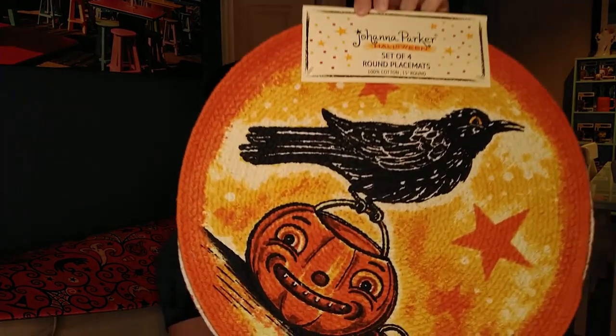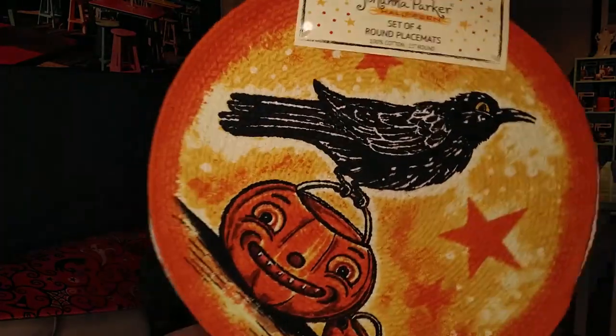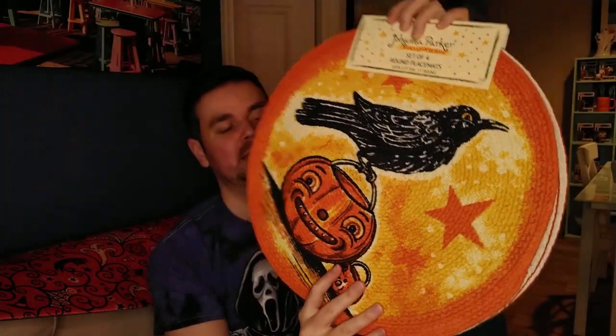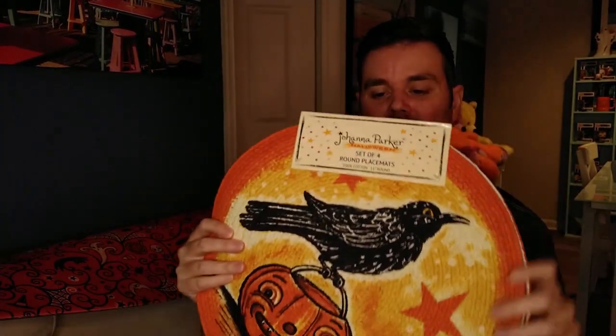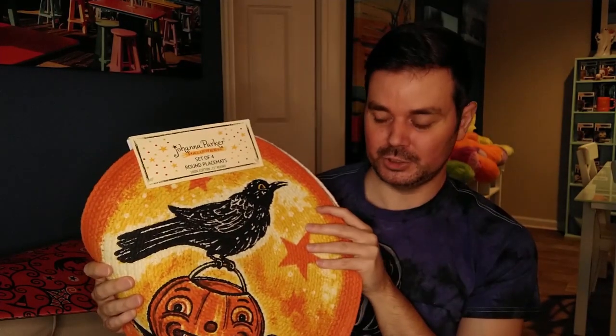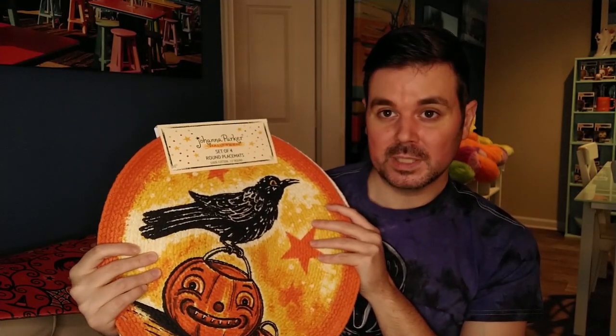Here is my Johanna Parker set of 4 placemats. This was $12.99. I fell in love with this design. I like this one a lot better than the pumpkin one last year. And I will not be using these on my kitchen table. I have a runner that I love that I'm pretty attached to, and that goes on my table.